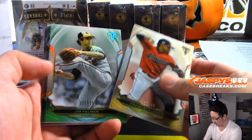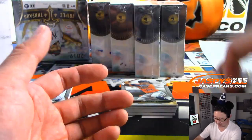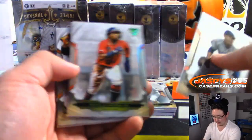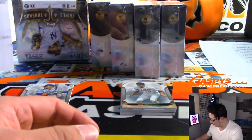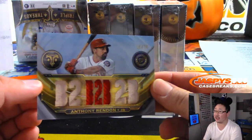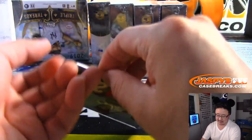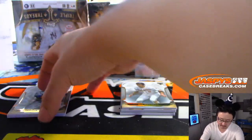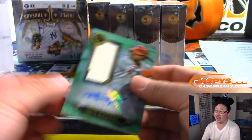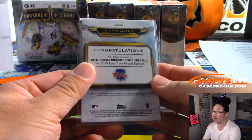There's Francisco Lindor to 99, Jim Palmer to 259, Trey Mancini to 259, Francisco Lindor to 299. Behind Michael Conforto is a World Series champ, Anthony Rendon, 16 out of 36. Evan Levine with the Nationals. Jersey and autograph, Nick Williams. 1 out of 50 for the Phillies. Philadelphia 1, that'll be for Stephen K.